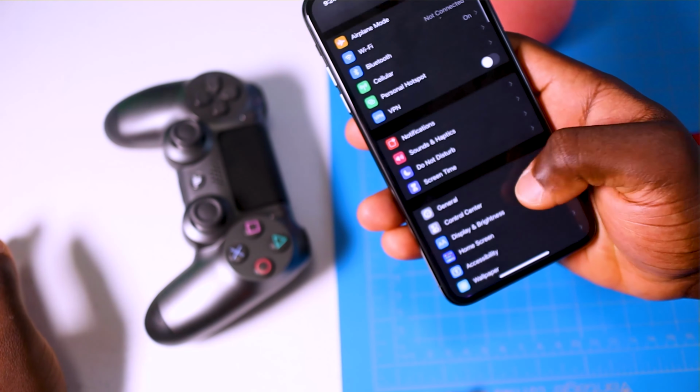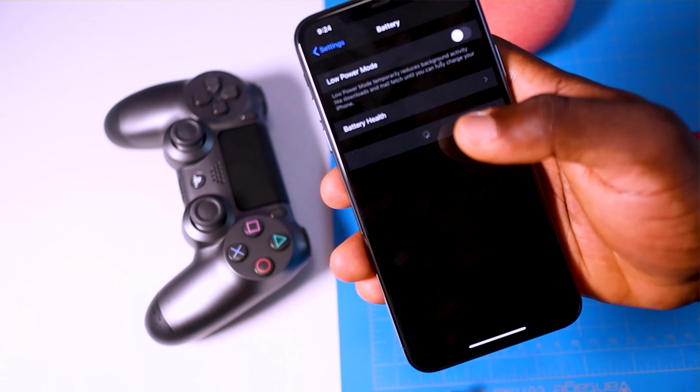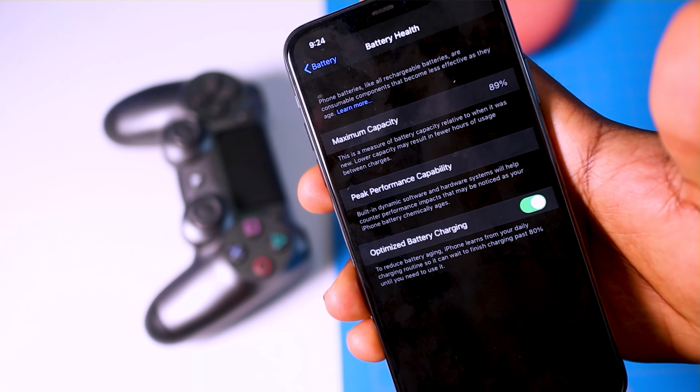So I went to the settings of my phone to check the battery health. You can check the battery health of your phone by going into settings, battery, and you're going to find your battery health over there. I found out that my battery health is actually at 89%.